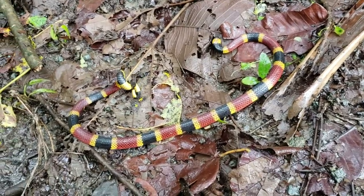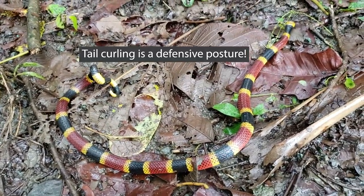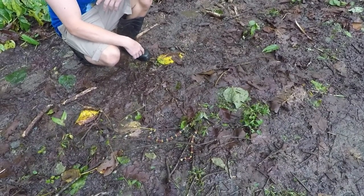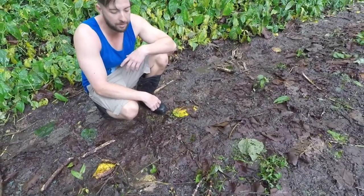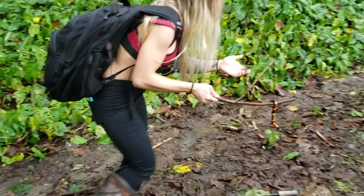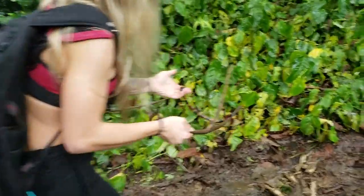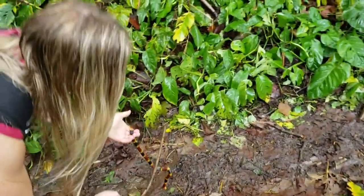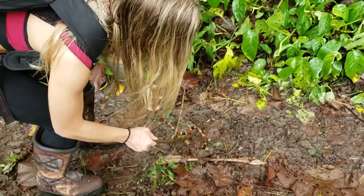Slowing down, look, he's curling up his tail. So cool. Hey, at least we found something in the cold rain. Yeah, let's let this little beauty go. Like noodles. We'll just put him going that way. See you.